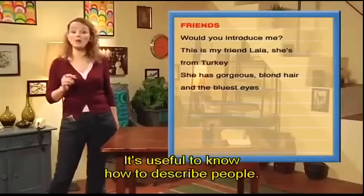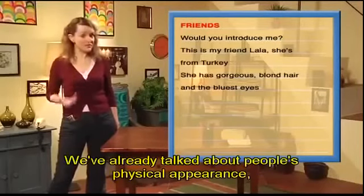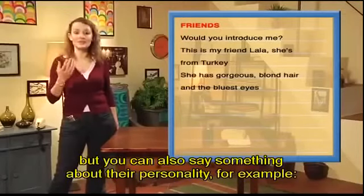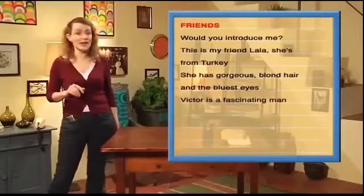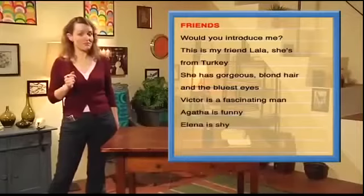It's useful to know how to describe people. We've already talked about people's physical appearance, but you can also say something about their personality. For example, Victor is a fascinating man. Agatha is funny. Elena is shy.